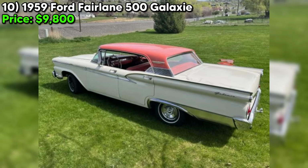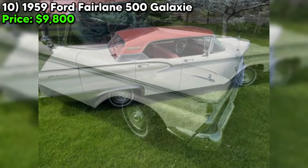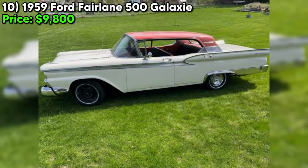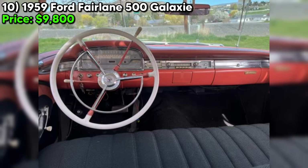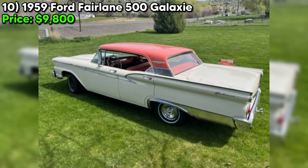10. The 1959 Ford Fairlane 500 Galaxy, currently listed for sale on Craigslist, is a stunning classic sedan that combines style, nostalgia, and a touch of Americana. With an asking price of $9,800, this hardtop, four-door beauty is sure to turn heads and capture the hearts of classic car enthusiasts. According to the seller, the car is in excellent condition, which is truly remarkable for a vehicle that's over 60 years old. This suggests that the Fairlane has been meticulously maintained, preserved, and possibly restored to a high standard. The excellent condition of the car is a testament to the care and attention it has received throughout its life.